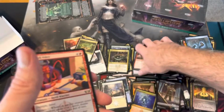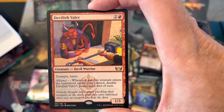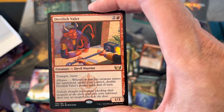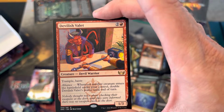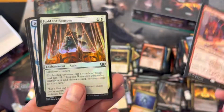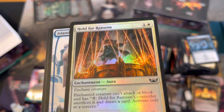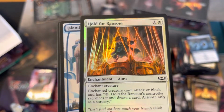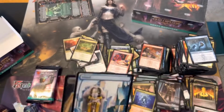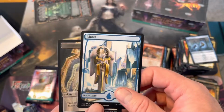Devilish Valet. Here's another guy. Is he going to do his thing? Red and 2, 1/3 trample haste. Whenever another creature enters the battlefield under your control, double his power. That seems pretty cool. Handing over a hammer to him. Don't think you see him playing Hammer Time though. Look at the foiling on this. Hold for Ransom. Boy, 7 mana? Yikes. I think you draft that card in Limited though. I will say that. I think that's viable removal. Look at this. Another beautiful island.